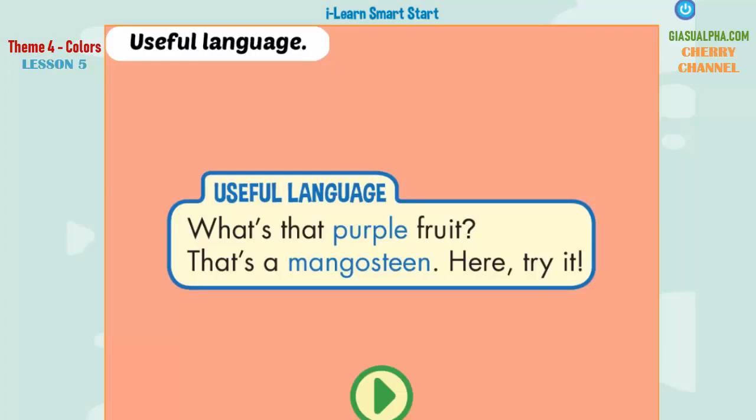Useful language. What's that purple fruit? That's a mangosteen. Here, try it. What's that purple fruit? That's a mangosteen. Here, try it.